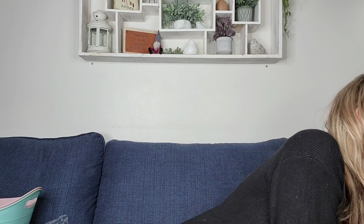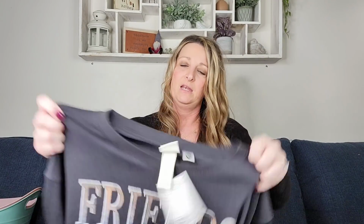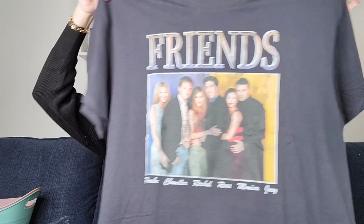Let me go to my next daughter. So my second oldest daughter, Sam, I'm a huge Friends fan, and she bought me this shirt from H&M. So look how cute that is.